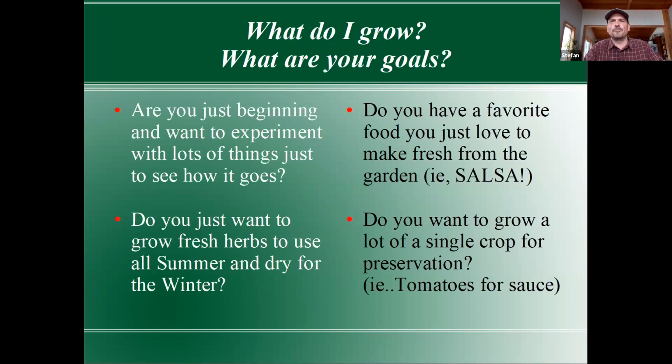So one of the first questions is, when you're dealing with a small little bed space, like you're going to in the community garden or maybe even at your home, you actually have a pretty small space you want to try gardening in. So the first thing to ask yourself is, well, what do I grow? How do I use this? And my first response is typically, well, what are your goals this year?